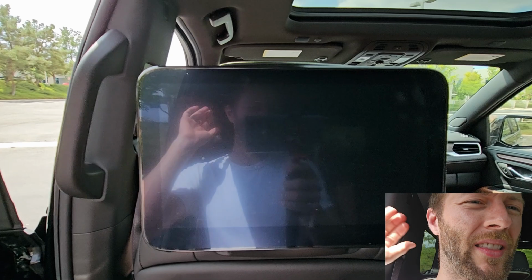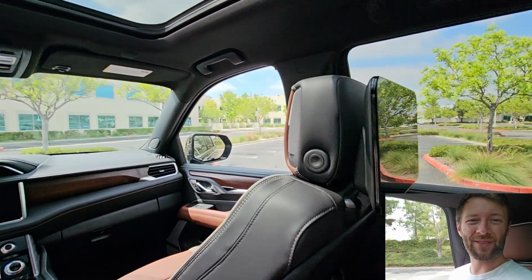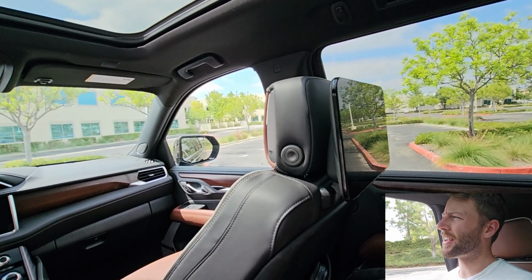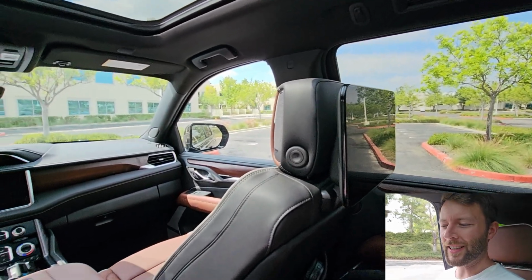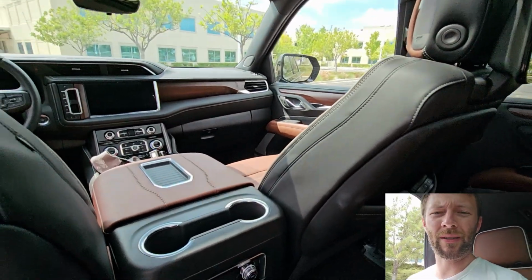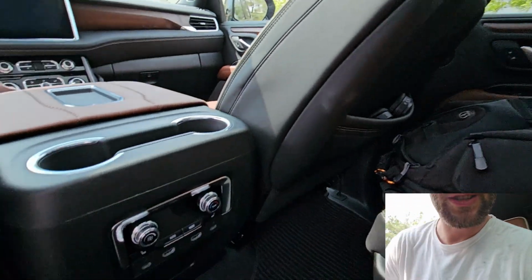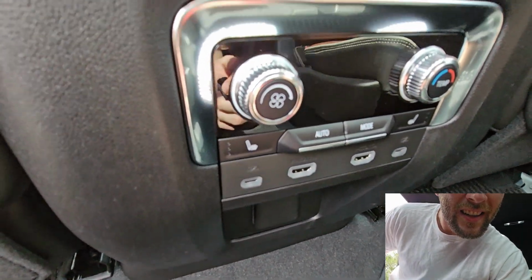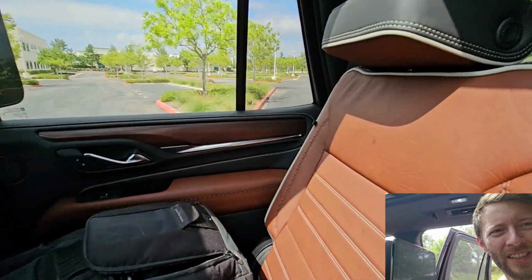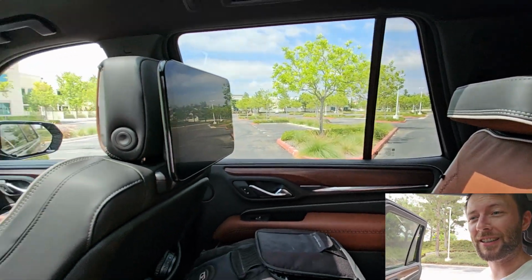Then we've got the same 12.6-inch screens that we had, again, in the Tahoe. They're not super advanced when it comes to the features. They essentially just run YouTube and Netflix. Actually, I don't even think it has Netflix. It was just YouTube and Hulu. And you do have some HDMI ports to plug in a DVD player or something like that as well. The passengers back here in this captain's chair configuration do get Type-Cs and climate controls and a fancy relief map of the Denali Mountain, if that's worth the $20,000 too.